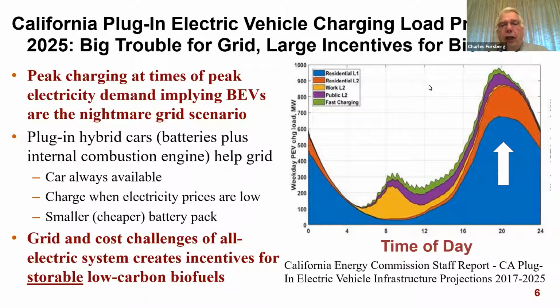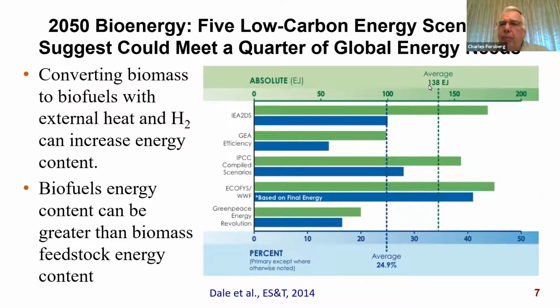The grid and cost challenges of an all-electric system create large incentives for storable, low-carbon biofuels. This raises the next question. What is the availability of biofuels? What is the market potential?